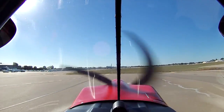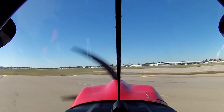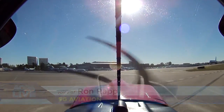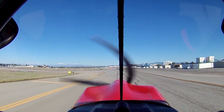You can imagine what would happen if this ground loop happened at, say, 50 or 60 miles an hour on landing. Low-speed ground loops are an eye-opener. With a high center of gravity, the wing would tip and hit the ground, and you'd end up with an expensive repair bill. It just takes one demo for it to click. Keep the airplane pointed in the direction it's going. Okay, now straighten it out parallel to center line.